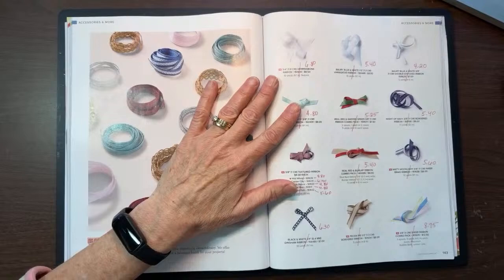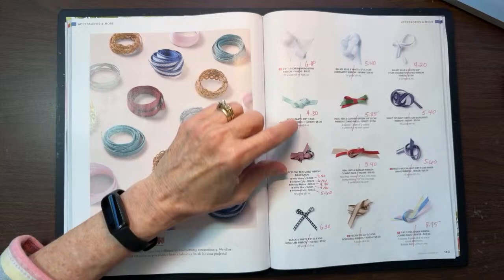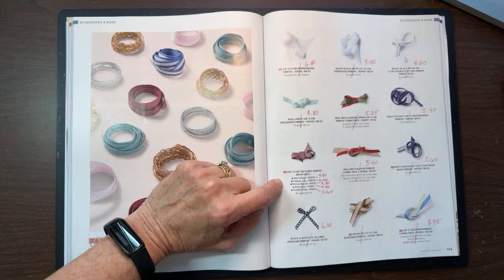Page 143. Herringbone is marked down to $6.80. Pool Party marked down to $4.80. Now here, these are all a little bit different. These were the In Colors that we have. So there's 6 different In Colors and different ones are different prices marked down, probably because of what they have available. So Wheat Clay is $4.80.